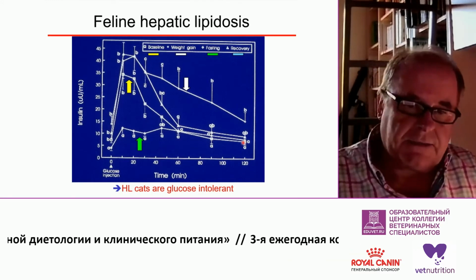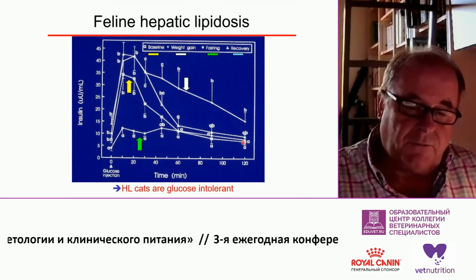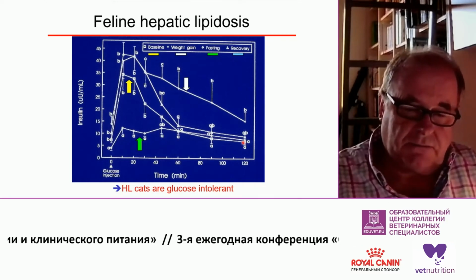It makes sense. For 5 to 6 weeks, the pancreas didn't have to secrete any insulin.